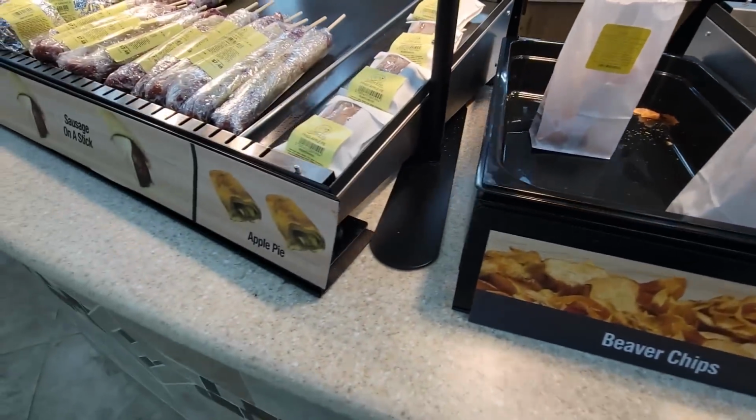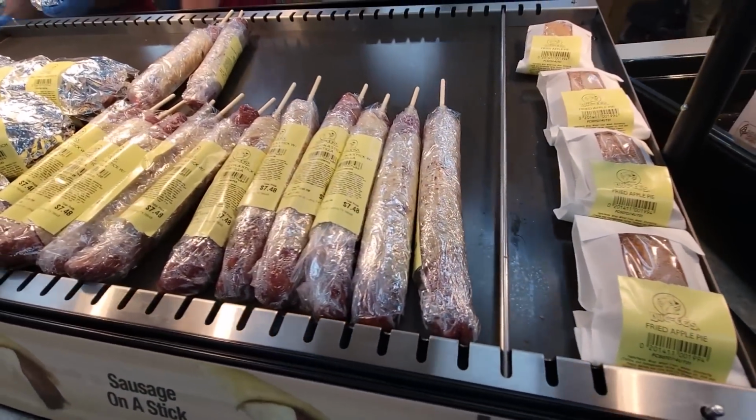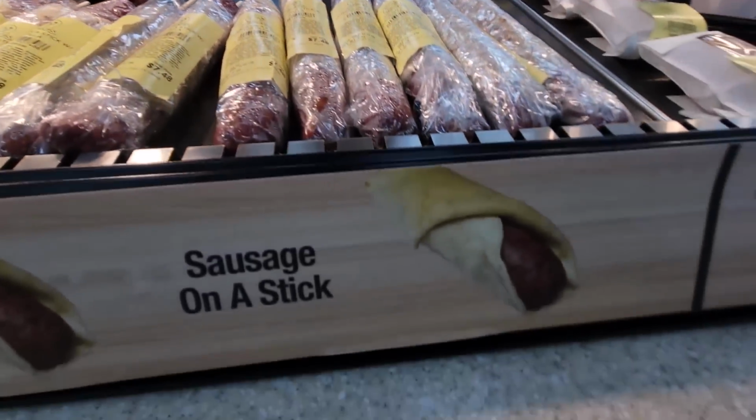I did have a bite of this sausage on a stick, and truthfully, I didn't really like it that much.